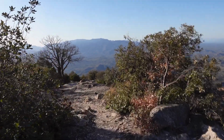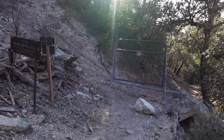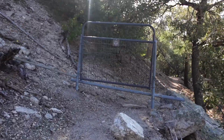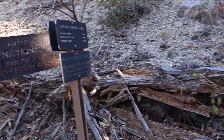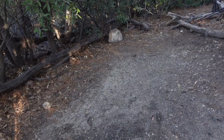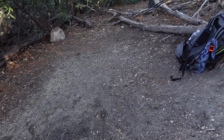Almost to camp. Oh, made it to the other side of the park boundary. There should be some room for tenting just a little bit further up. Well, I think this is going to be camp. This is the best looking flat-ish spot.